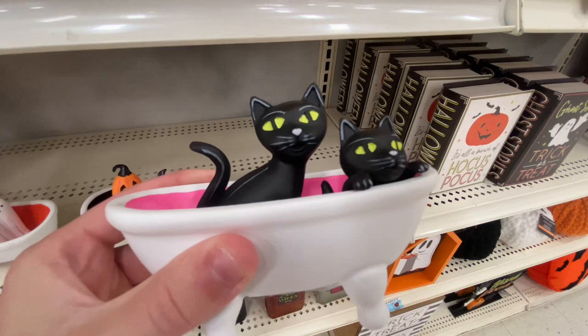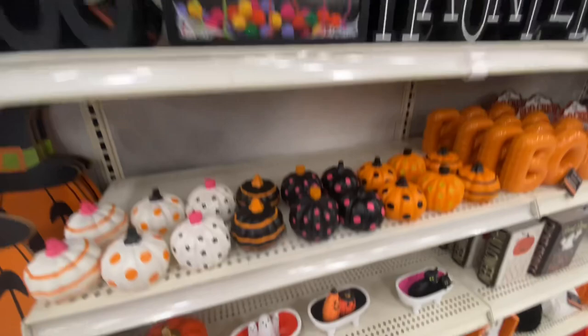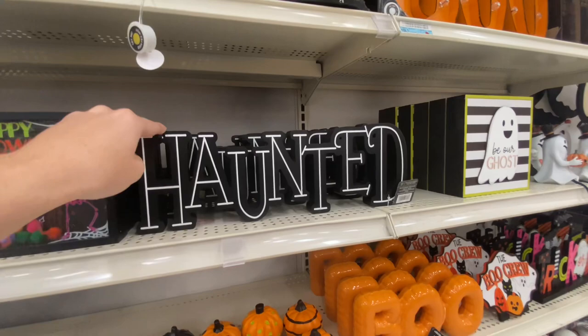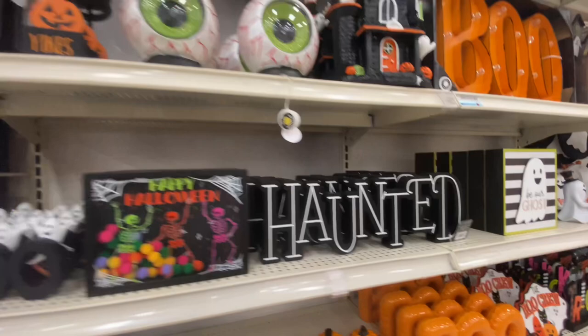I do like the ghost one. Here we have, I have to shake it. It was calling my name. But the little skeletons in there with like confetti, more boo. You have a sign that says haunted, or you could just be hauntformer. I don't have the former part, but you get the idea. Boo and yikes. A lot of cats and a lot of ghosts.